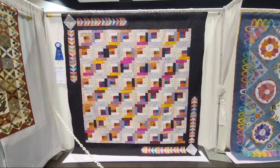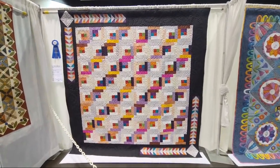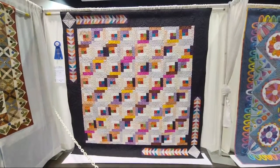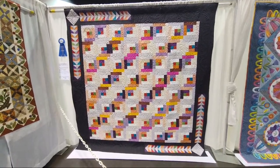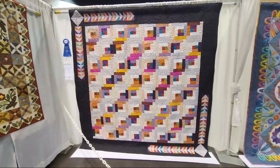This looks really good through the camera. You can really see the log cabin. You can see the difference between the creams and the color. Yes, Susie, I think this one is traditional just because it's a log cabin. And you really don't get more traditional than that particular block and some flying geese.